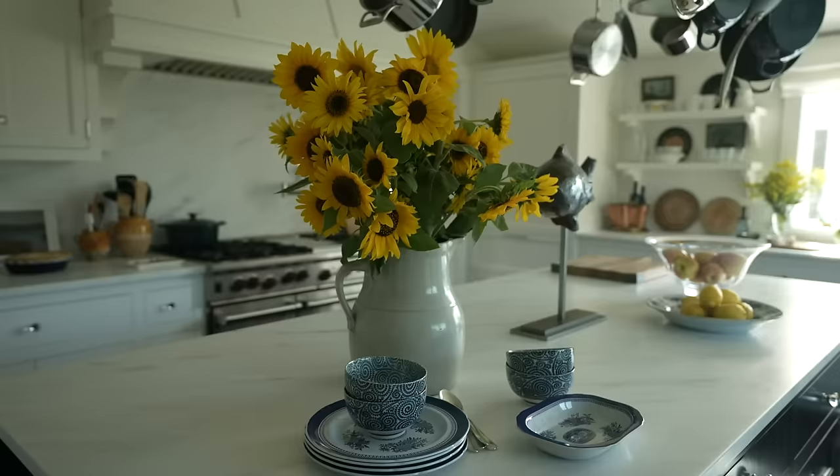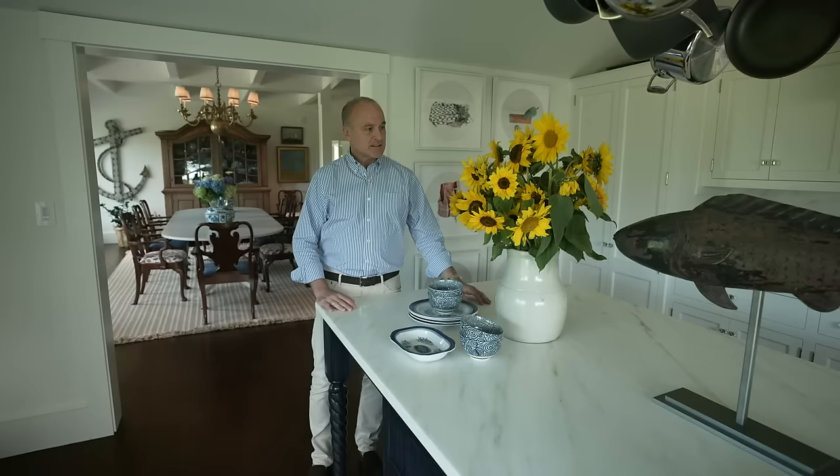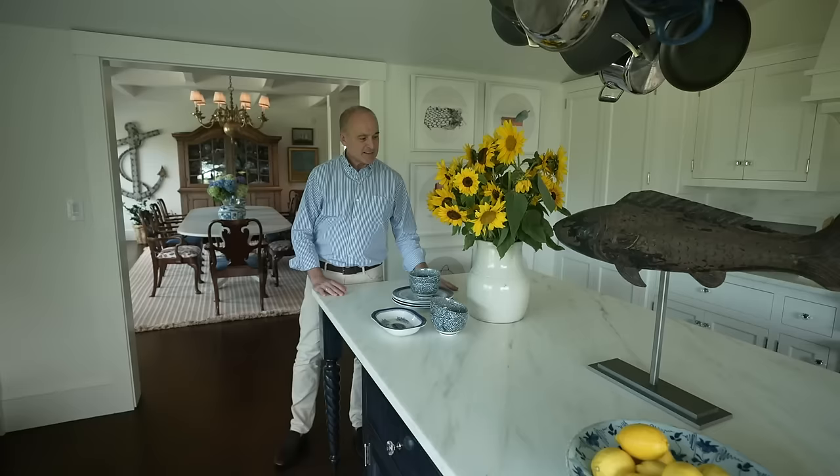These lovely sunflowers, hard to miss as well, are from a local farm just down the street, Moore's End Farm. We watched them growing in the fields, and it was impossible not to stop the car and just pick up a bunch and throw them in this old crock that we have.